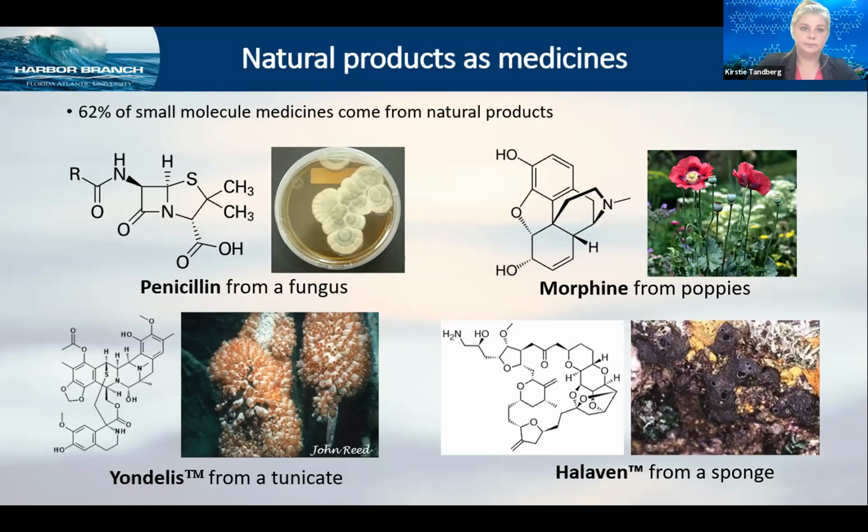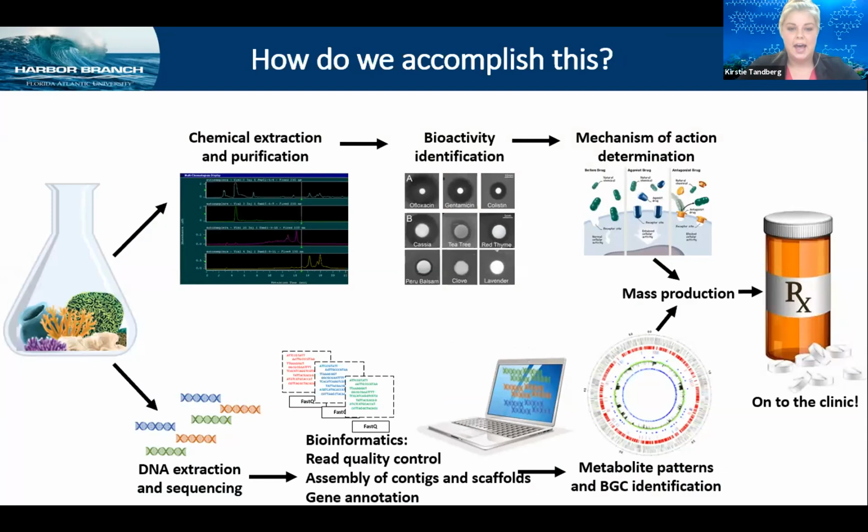So how do we go about accomplishing this? This complicated figure is a little overview of our talk today, and it illustrates two of the arms of getting from the seafloor to the medicine cabinet. I'm going to talk about my research, which is illustrated by the top arm, and that goes through the chemical extraction, purification, bioactivity identification, and a little bit of mechanism of action work. And then Rene is going to go over the genome mining and bioinformatics research.